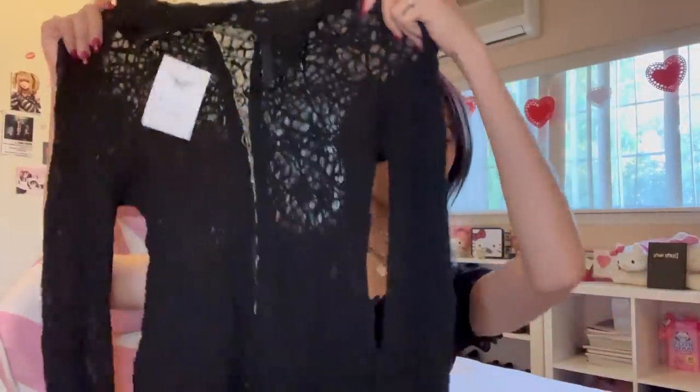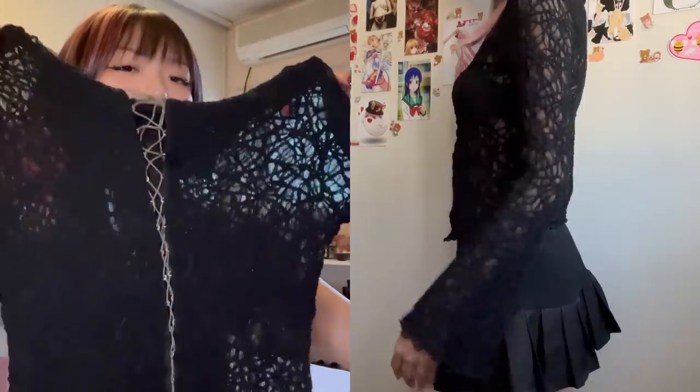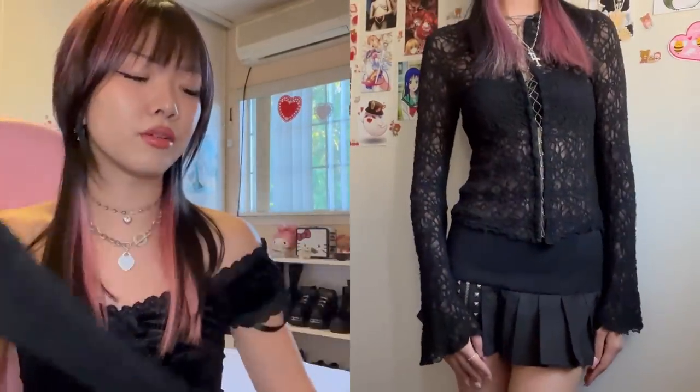I only ended up getting one thing, which is this really beautiful top. It's a sweater and it's lace, and I'm pretty sure this is spiderweb lacing, and I saw it hung up and I was like, okay, I kind of need this. It was pretty expensive. It was $70, but I really would have paid that price on Depop anyway, because this is just something that I know I would wear a lot.